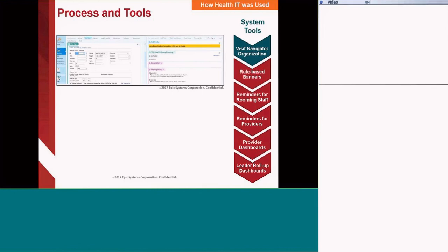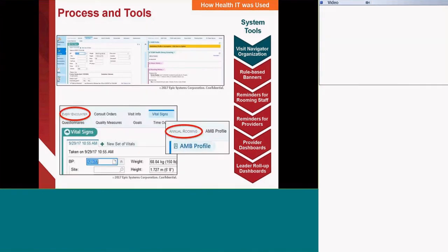So first we started with the visit navigator. And what you can see here is that rooming requirements at the point that the patient arrived and was being taken back as part of the rooming process were split into two sections. The first section is things that had to occur on every encounter. Things like vital signs, blood pressure, pulse, height, weight, chief complaint, reviewing their medications, and then there were things that had to be done on an annual visit. And so this was on the other half of the screen, so it made it very clear to the rooming staff which needed to be completed when.